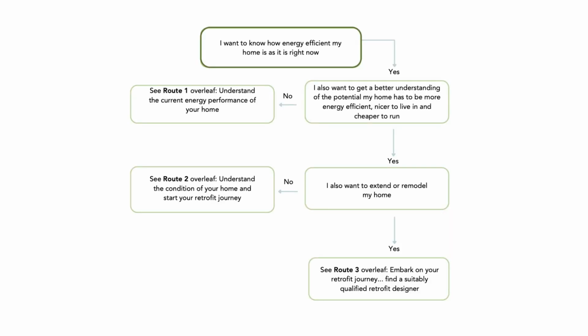If you want to know how energy efficient your home is right now, you can use Route 1 to understand the current energy performance of your home by finding out if you have an up-to-date energy performance certificate or to create a new one. If you also want to get a better understanding of the potential your home has to be more energy efficient, nicer to live in, and cheaper to run, then you can use Route 2 and use a retrofit assessor.